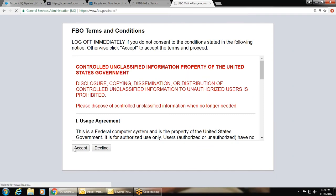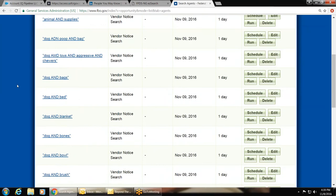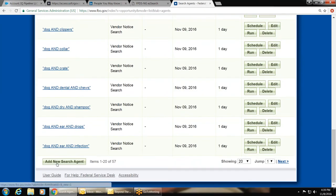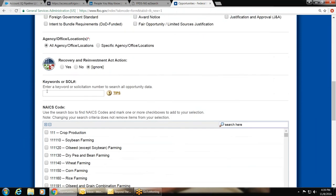So you log in, accept the terms and conditions, go to your saved searches right here, click on it. You're going to scroll down and add a new search. So you click add new search agent right here. You're going to label the search, and then you're going to put the keyword in the keyword box, the same as whatever you label it.